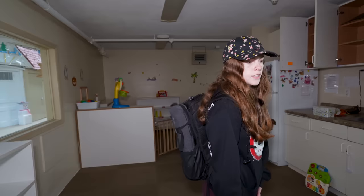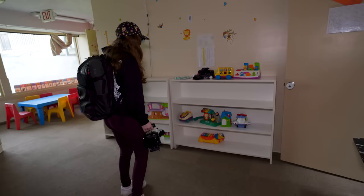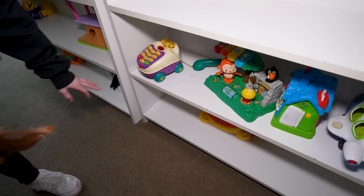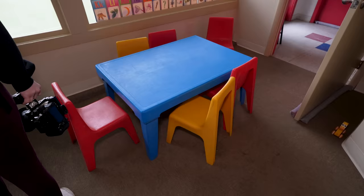We got a bunch of toys here. Who remembers any of these toys? Not that they're probably old. None of these are old to me. Yeah, I don't think they're that old. It's cute with the phone on it. Interesting. Another cute little table. And then that's a way out, which we're not going to go that way.